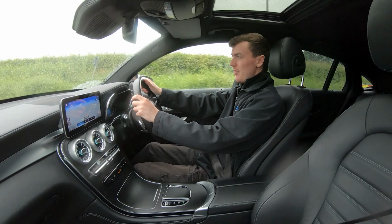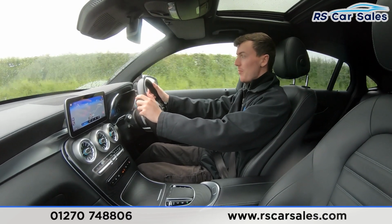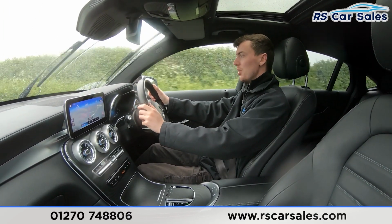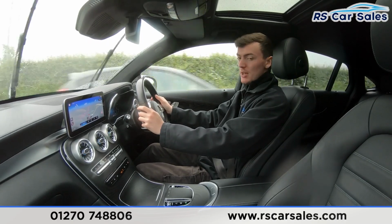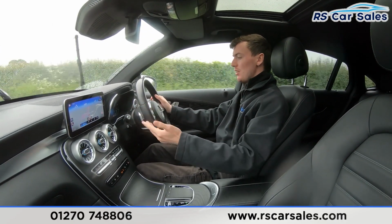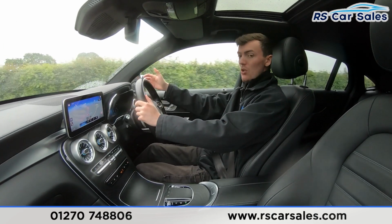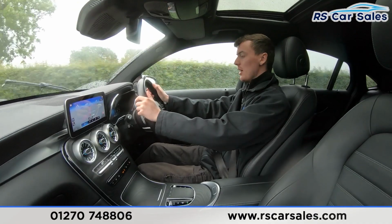Video test drive of this Mercedes-Benz GLC 300D 4MATIC AMG Line Premium Plus. Now the purpose of this video test drive is to show the vehicle drives as you expect it to. As you can see, I'm going to let go of the steering wheel to keep it in a straight line, not veering off to the left or to the right hand side, and staying straight through.